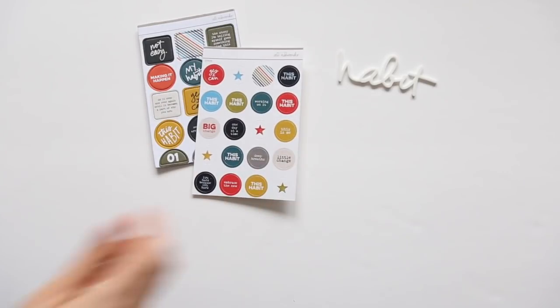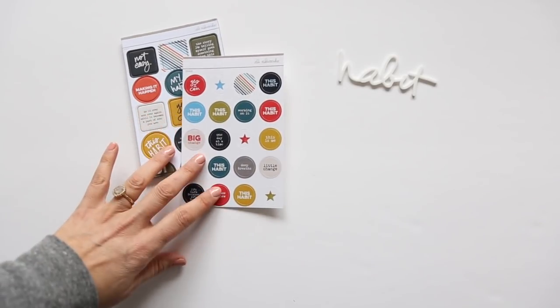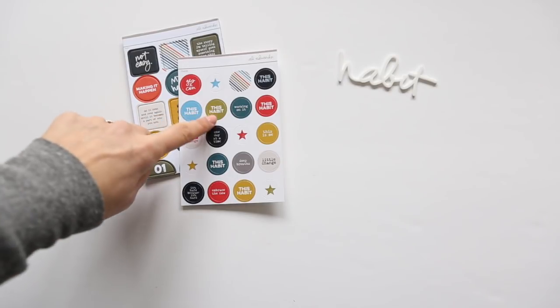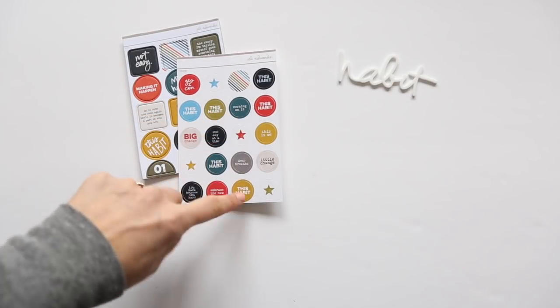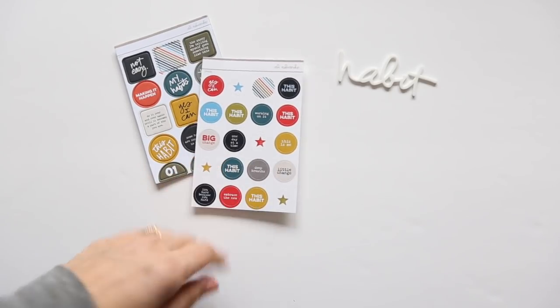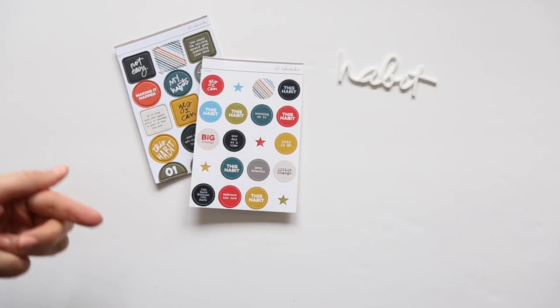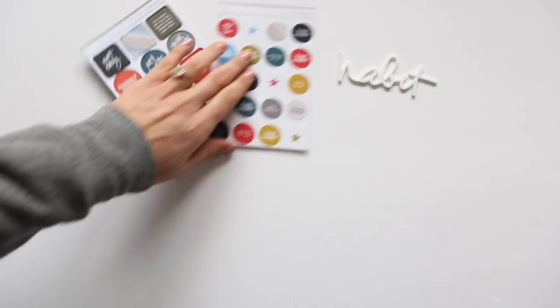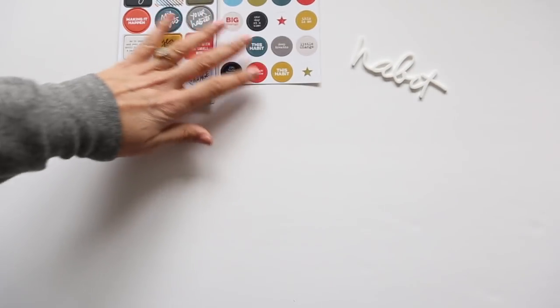We also have a set of stickers there, circle stickers. Similar sentiments on these. Also, this habit repeated over and over again if you wanted to use this as a way to identify a story that you're telling that includes a variety of different habits. It's hard because it's hard. There's some stars on there, working on it. This is me. Let's see, what else do we have here?